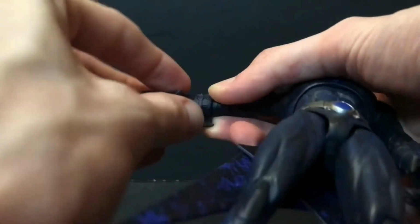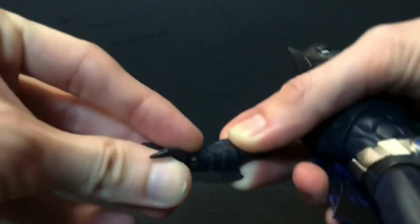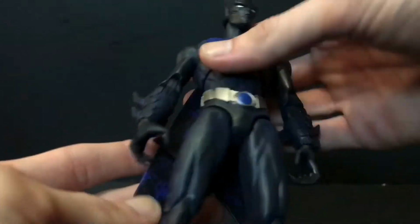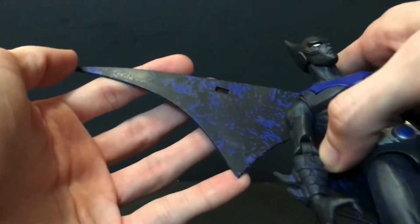He does have the ball hinge wrists, which do work. He's got the little tabs on the backs of his arms for the wings, which I will do for final thoughts. I want to save you some time, but the wings can splay out. You can see they have this blue splotching on them to simulate ink.